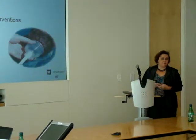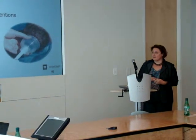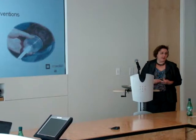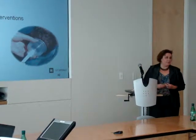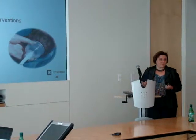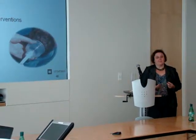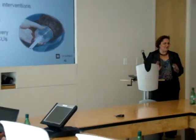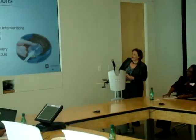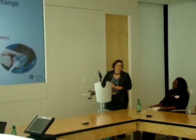Episiotomy is not needed many times. Most of the time, it's not a necessary intervention. Instrumental delivery with vacuums and forceps as well. If a mother doesn't have an epidural, and she can push in upright position, chances are she's going to be able to push her baby out. I've seen 11-pound babies pushed out with no instrumental deliveries because the mother was upright. And then we want to reduce admission to the NICU as well. That will be a huge cost savings.